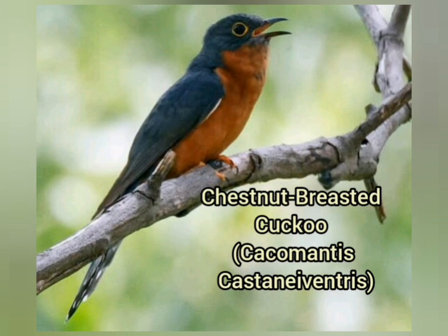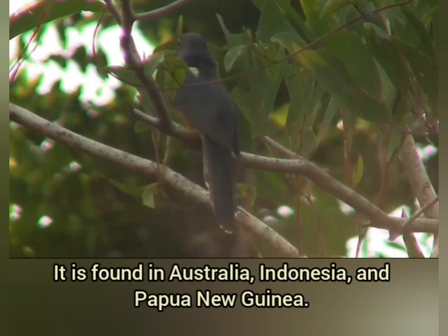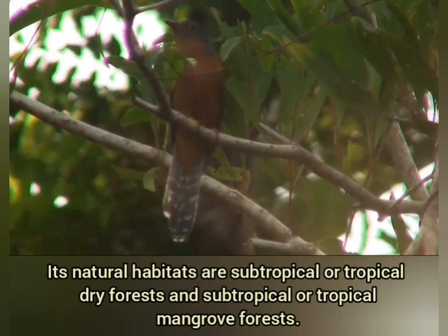The chestnut-breasted cuckoo is a species of cuckoo in the family Cuculidae. It is found in Australia, Indonesia, and Papua New Guinea. Its natural habitats are subtropical or tropical dry forests and subtropical or tropical mangrove forests.